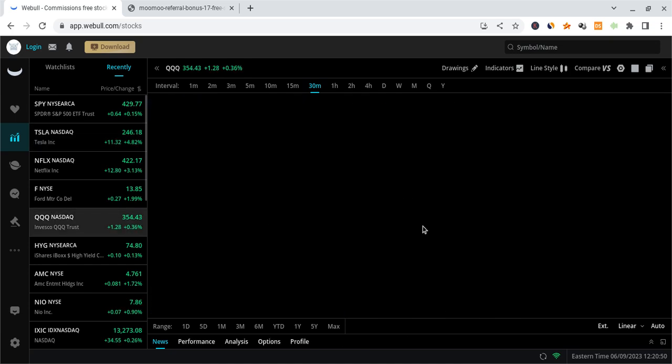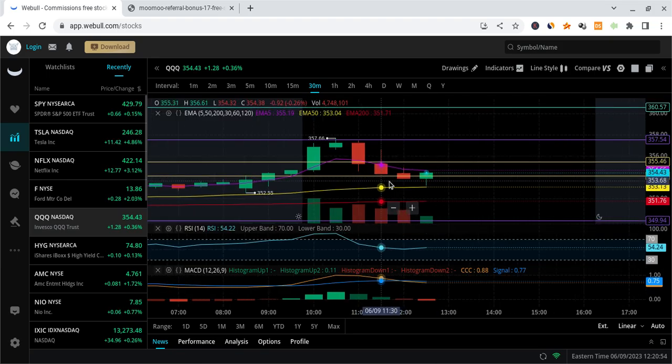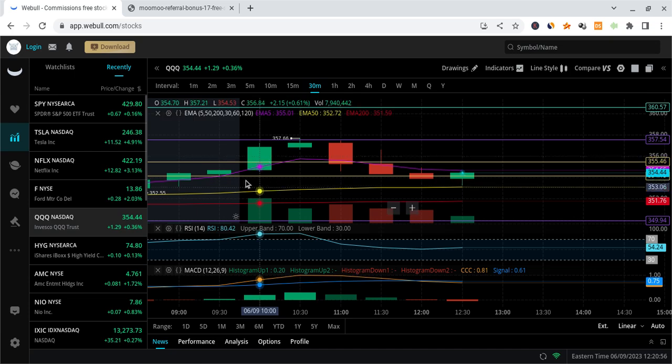For the triple Q, got the bullish move, and look at where it rejected. Remember, I told you guys if this thing broke and held 356, watch resistance at 357.5.